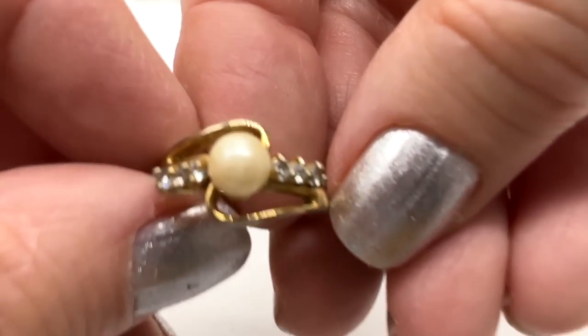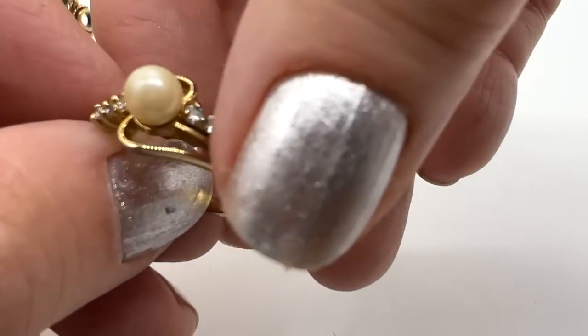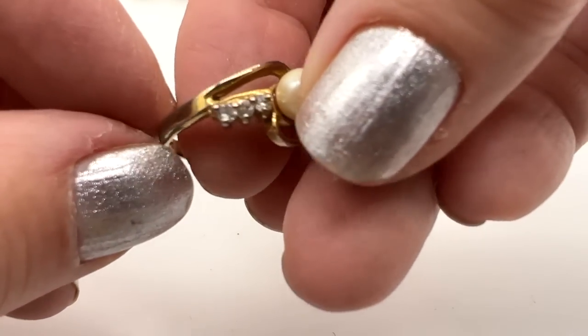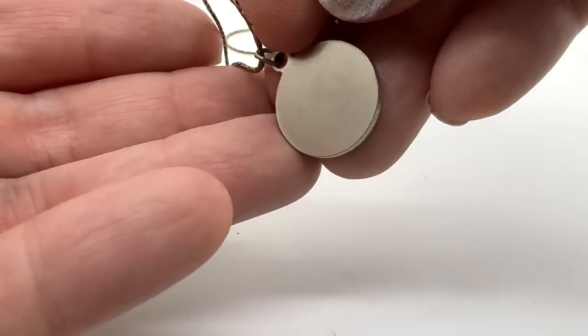I picked this up. I thought, yeah, this might be like a 10 karat gold, like a Walmart or a Kohl's or something like that. It isn't. It says China. So, okay, getting everything wrong here.